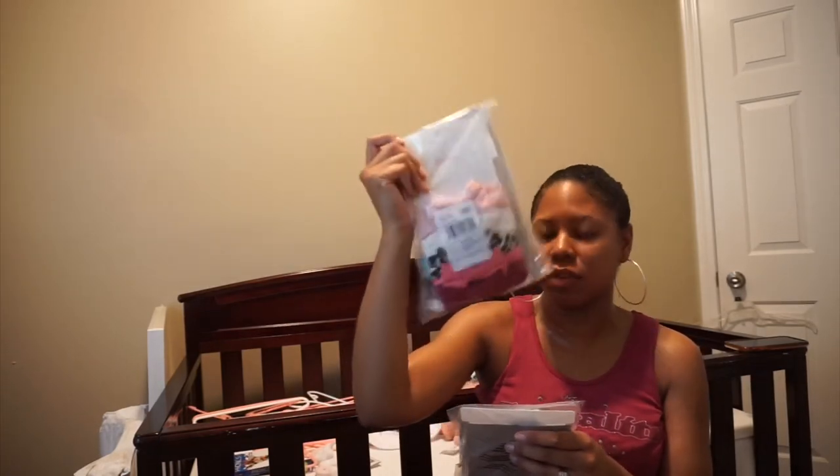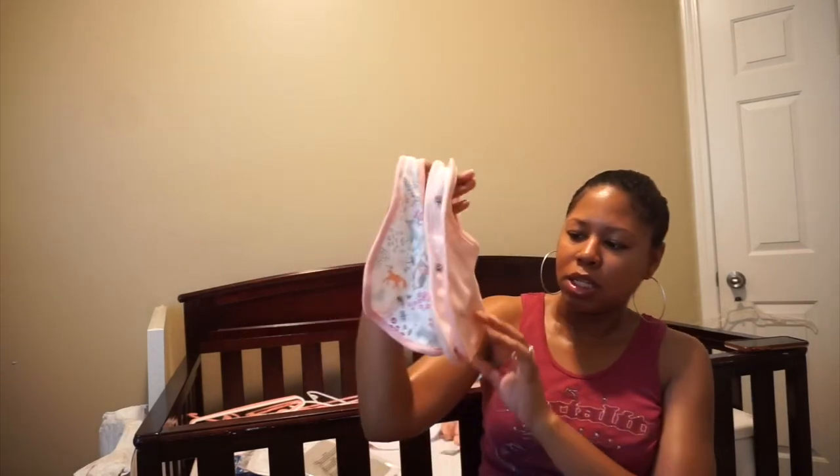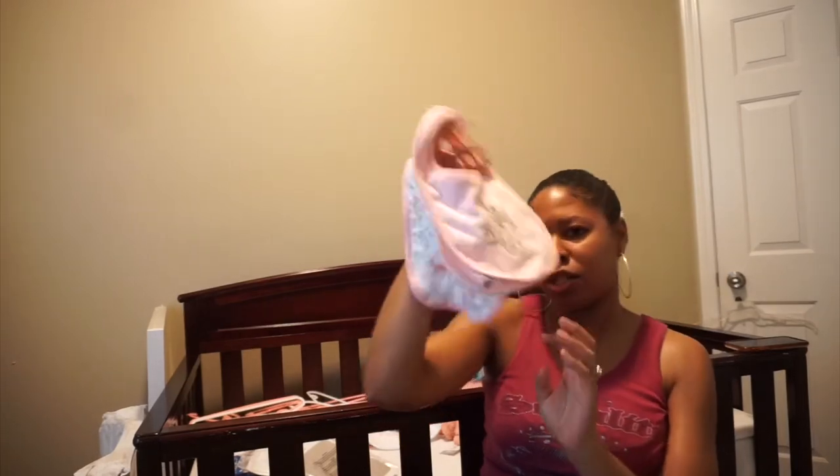And I also got from Children's Place a couple of different headbands. So this one has all kinds of different color headbands. These are more for like every day. Then to kind of like hype it up, I got these ones from Children's Place. These ones are a little bit more jazzy. And then also got these from Children's Place. My niece got these. And these are just a couple of different bibs. I'm also going to wash these in the Dreft detergent as well.